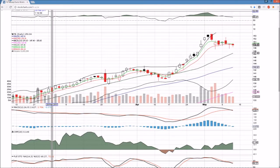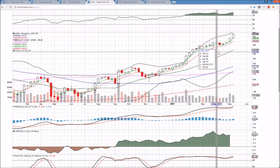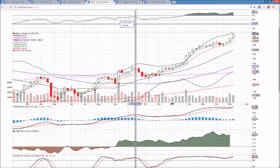The weekly time frame, extremely strong, no slowdown. Close at the high last week, close up near the high so far this week with one trading day left to go. And these are ideal charts. Lead bull is Apple in a lead bull sector of the tech sector.